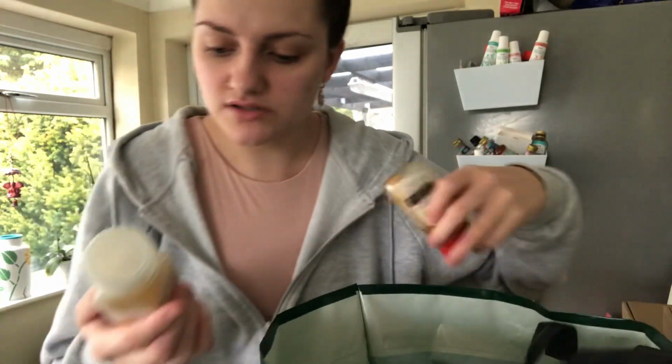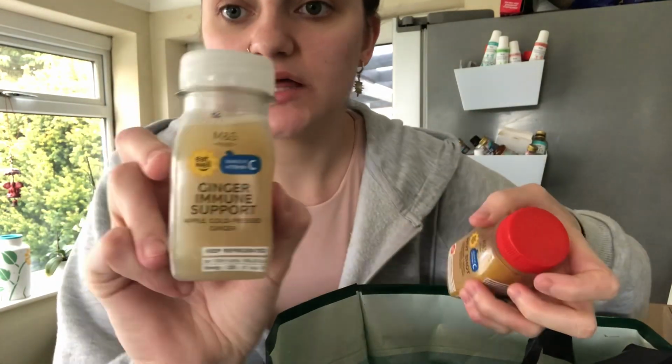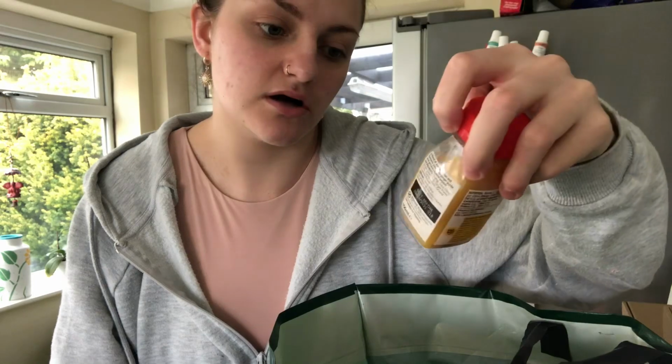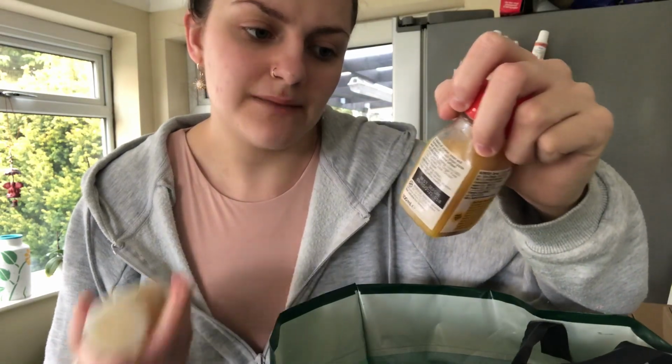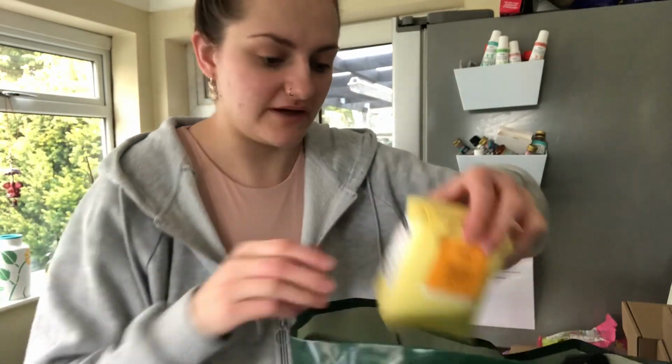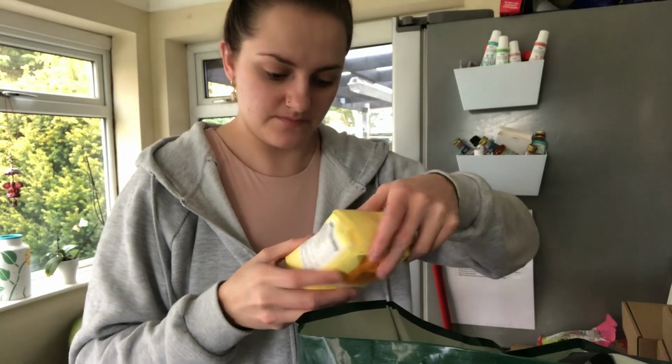I got some shots. So I got a ginger immune shot. This one isn't hot. And then this one is a hot ginger shot. So it's got orange, lemon, turmeric, ginger, and cayenne. And then this one is apple and cold pressed ginger. So it's not as crazy because the hot one really burns and I was coughing after the last one I had. Then I got some caster sugar.